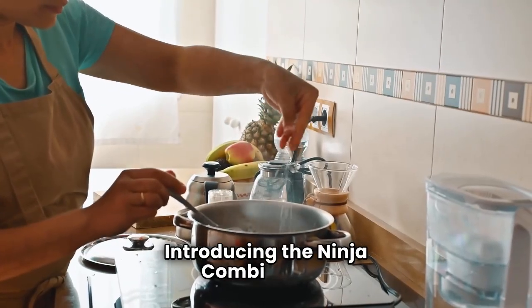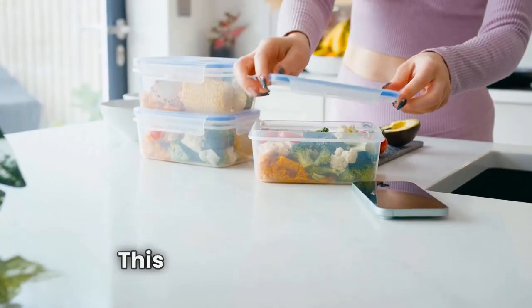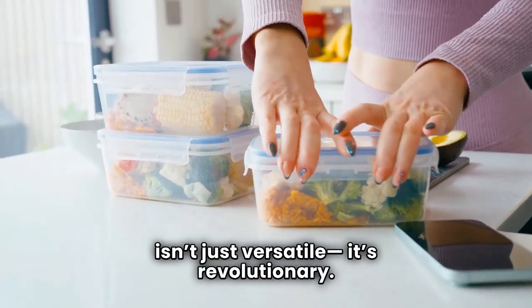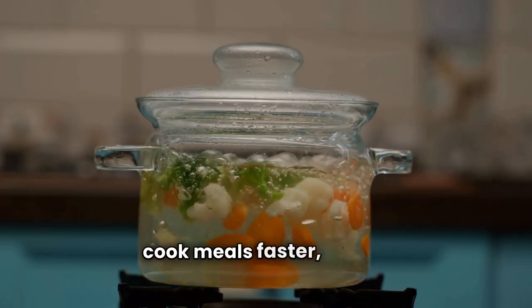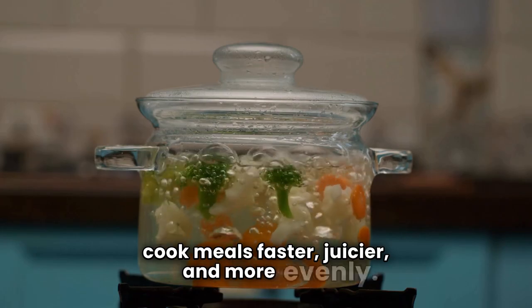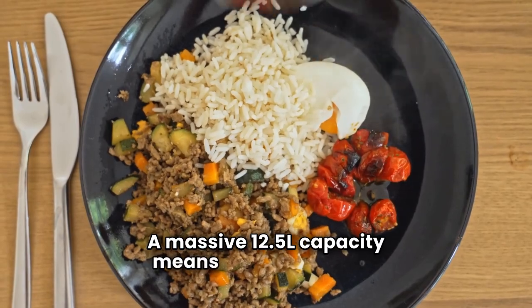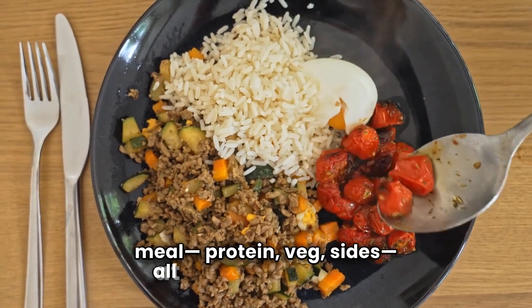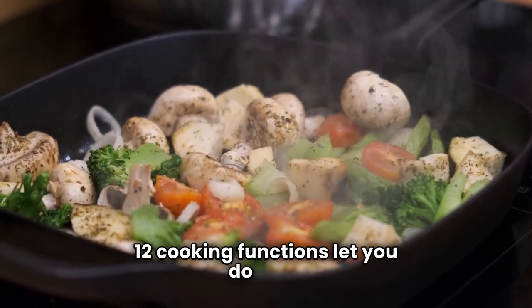Introducing the Ninja Combi 12-in-1 multi-cooker, oven and air fryer. This all-in-one appliance isn't just versatile, it's revolutionary. Combi Cooker mode combines steam and convection to cook meals faster, juicier and more evenly. A massive 12.5 L capacity means you can cook an entire meal, protein, veg, sides, all at once in one layer. 12 cooking functions let you do it all.